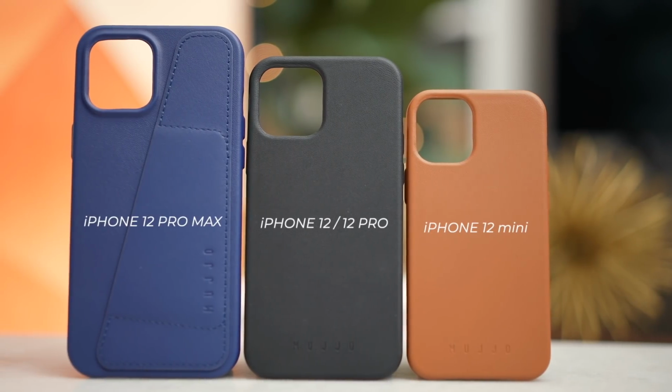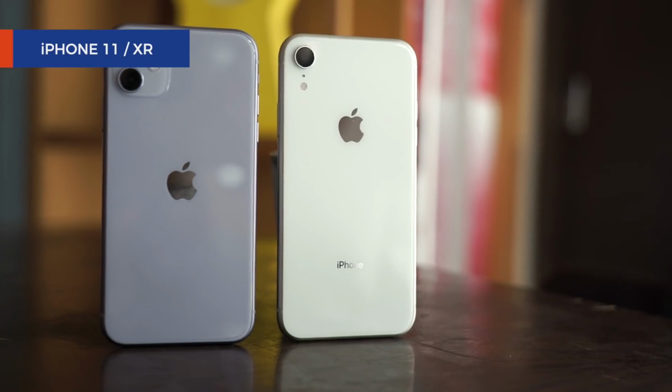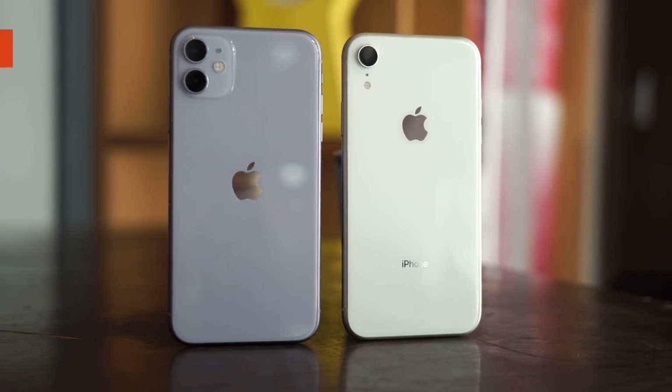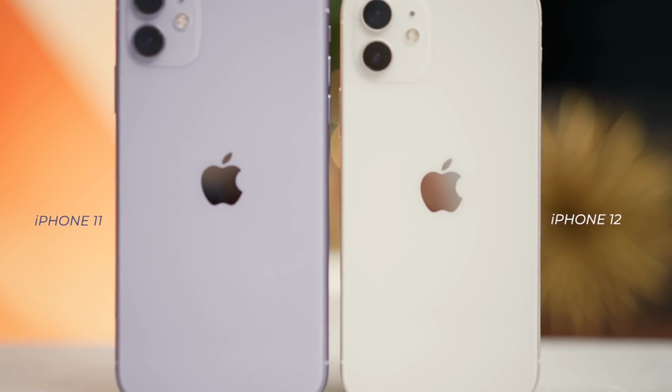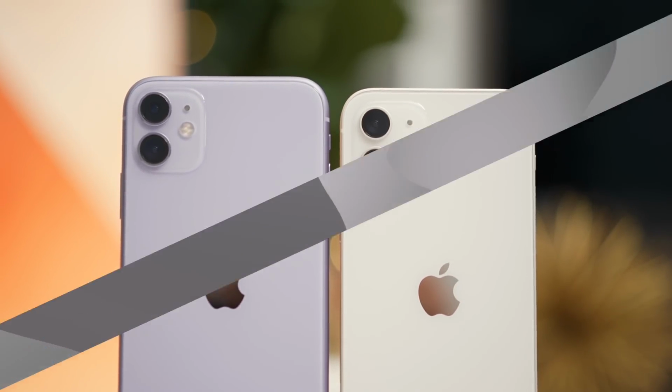Here's a size comparison using Mujo cases. Meanwhile, if you're coming from the iPhone XR or iPhone 11, it's worth pointing out that while the screen size is the same, the footprint of the iPhone 12 is just a wee bit smaller.